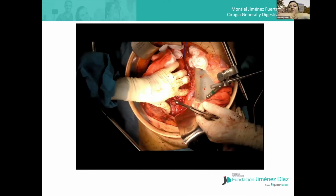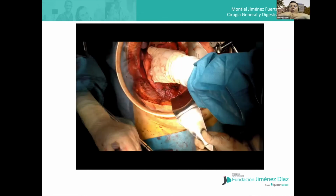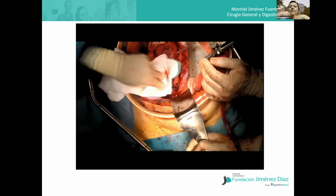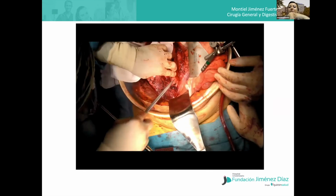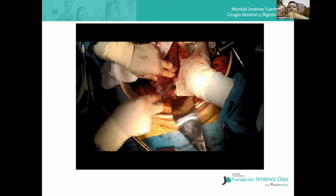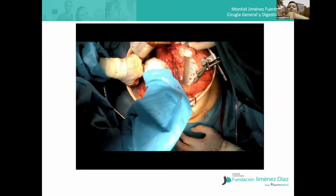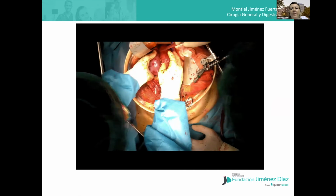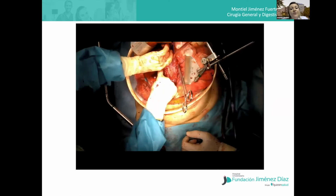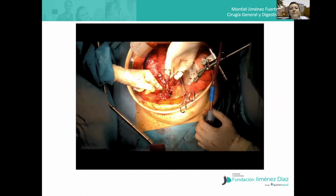But with a 3D reconstruction, we can see it. It's easier for us. As you can see, we are making the dissection of the inferior vena cava. Now we can see it because we made the dissection of everything. This is the kidney, the right kidney, we remove it. 9 hours of surgery, so. This is the ureter.